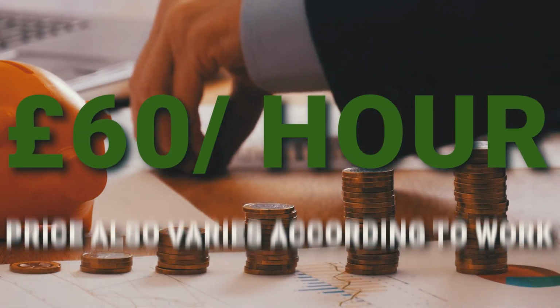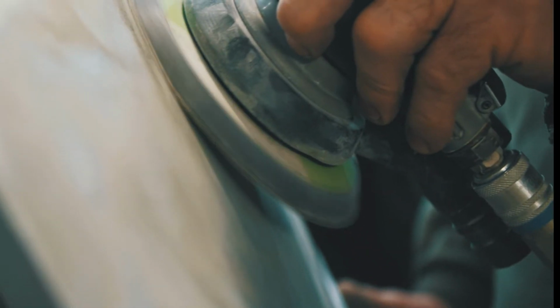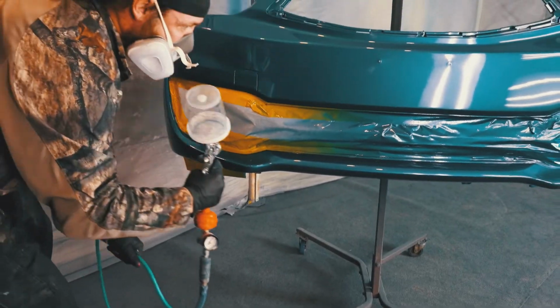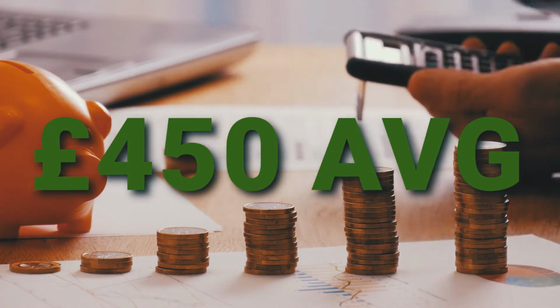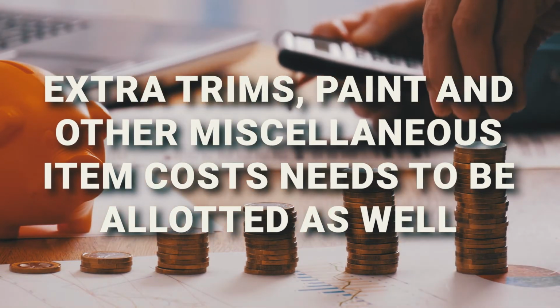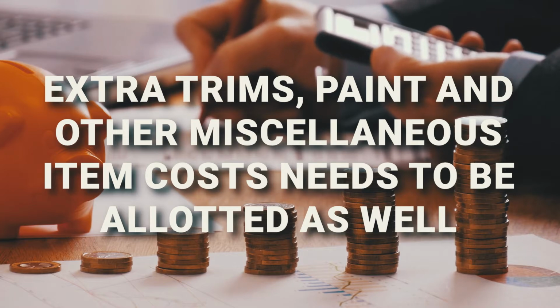Pricing also varies depending on the repairs needed, from cracks to dents. After the repairs are made, the bumper typically needs to be sanded, cleaned and painted. Typically, this takes 3 to 4 hours. Costs average around £450. Costs of miscellaneous materials used in the repairs, from extra trims to the paint itself, need to be allotted for as well when determining the overall cost.